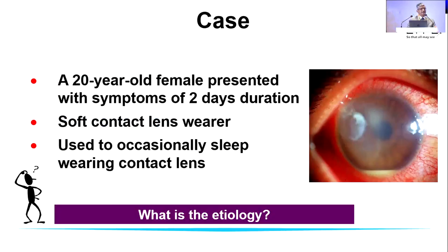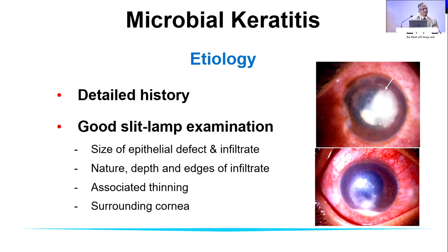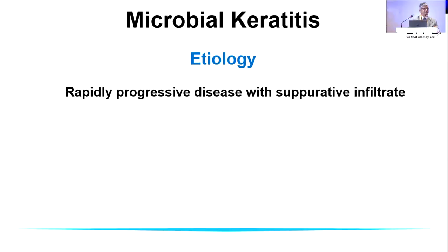So once we have established that we are dealing with a suspected infectious keratitis, the question will be, what is the causative microorganism for this patient? A detailed history and a good slit lamp examination, including determining the size of epithelial defect and infiltrate, nature of infiltrate, its depth, edges, and surrounding cornea, are very crucial in helping us arrive at an etiological diagnosis. How do we achieve that?